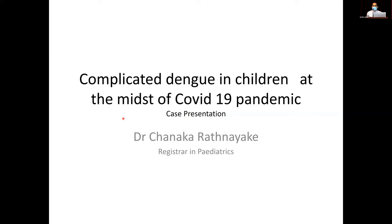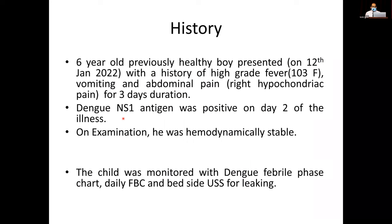So I will be discussing a case. Our topic is complicated dengue in children in the midst of the COVID-19 pandemic. Moving on to the case, this child is a six-year-old boy, previously healthy, who presented on the 12th of January with a history of high-grade fever, 103 Fahrenheit, with vomiting and abdominal pain, right hypochondriac pain, for 3 days. He presented with the dengue NS1 antigen report, which was positive on day 2 of illness.